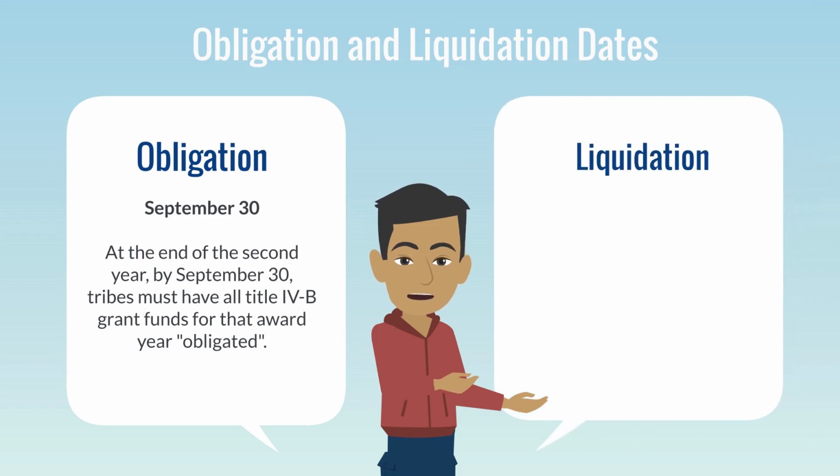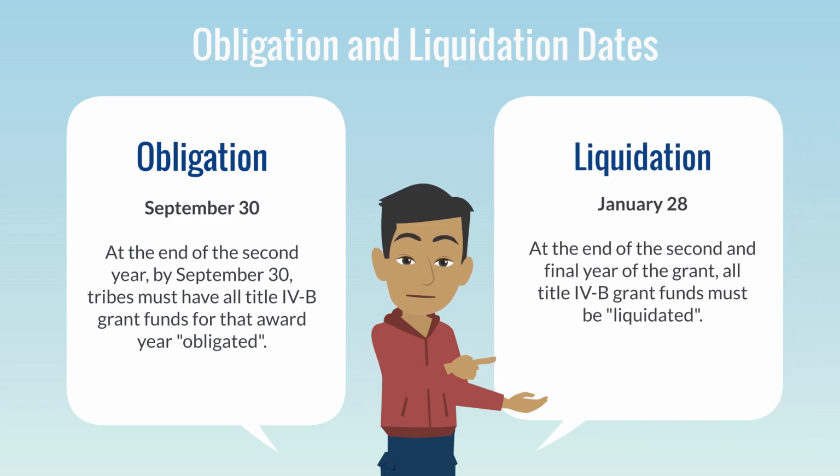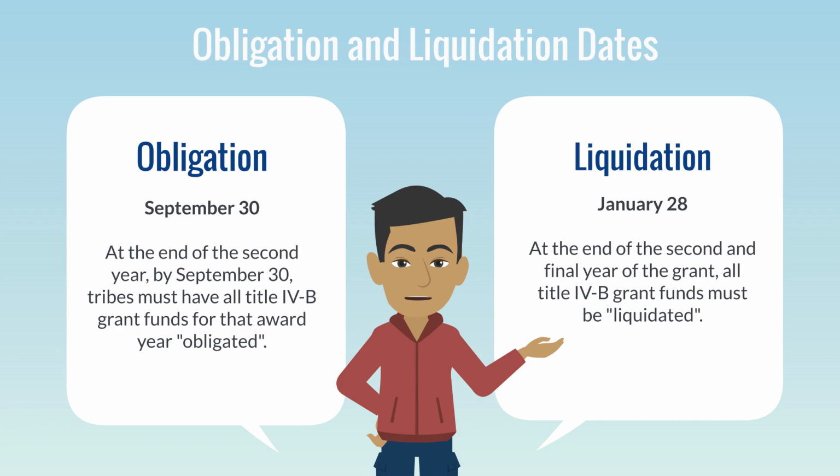The liquidation date is January 28. By January 28 of the second and final year of the grant, all Title IV-B grant funds must be liquidated, meaning all the bills incurred for that 2-year grant period have been paid in full. The grant expenditure period is closed, and no additional expenses can be paid after this date.